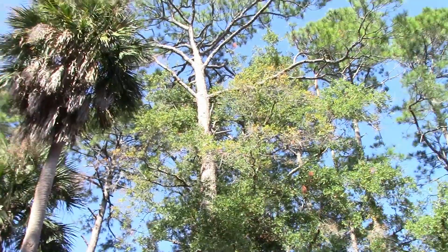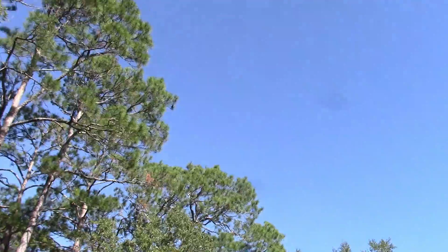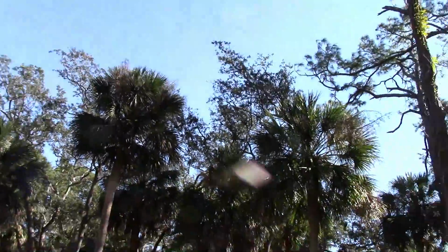because a lot of the great big live oaks have been cut down, harvested for ships and stuff, but with the pines and the palmettos and all the different kinds of palms around, it's really pretty. There's some live oaks too, just they're not big and gorgeous, but take a look. Just look at this canopy. How blue the sky is today.